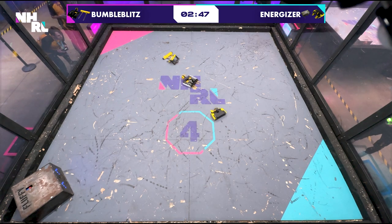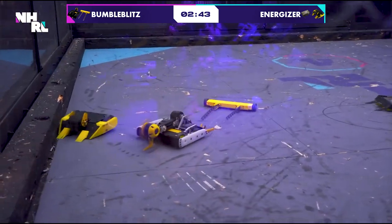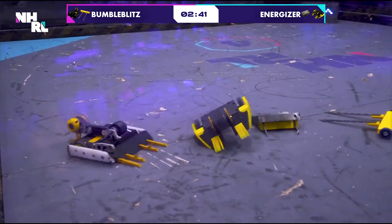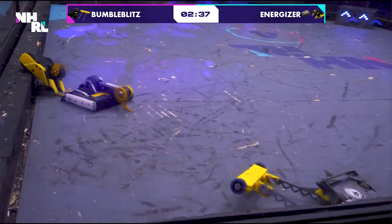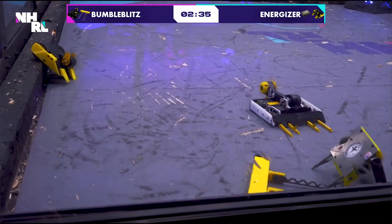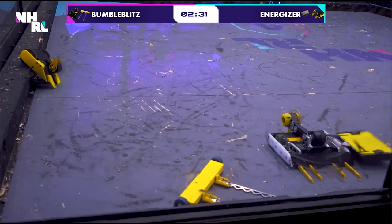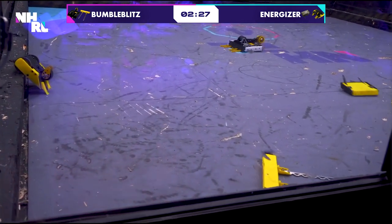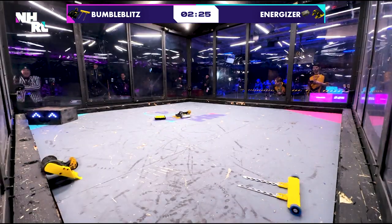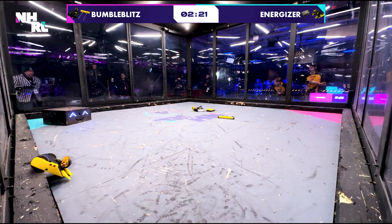You see the two smaller halves fighting each other, the two bigger halves fighting each other. Oh, that weapon on Energizer is terrifying. A lot of power in there, and it just keeps going and going and going. BumbleBlitz has pushed Energizer up against the rail and is now taking out the other half. Yeah, taking out the two multi-bot configurations. Really smart idea. Listen to that weapon spin up to full speed as they attempt to vibrate off the wall.